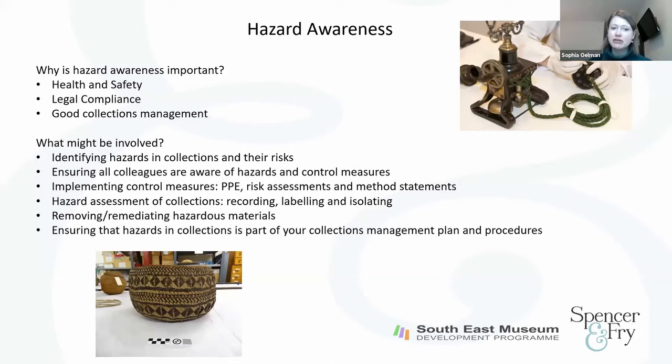In terms of implementing the control measures, they might be things like PPE, risk assessments and method statements. And obviously you should have a risk assessment and method statement for carrying out the hazard assessment itself. So it's really important to be recording, labelling and isolating collections if you suspect there may be a hazard. And isolating might just be as simple as walking away from an object, closing the door, locking it and putting a sign up, just so that everyone's aware, and no one's going to accidentally stumble across a material that could harm them.